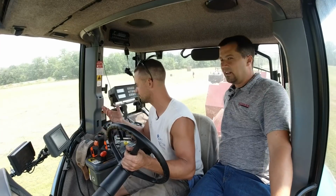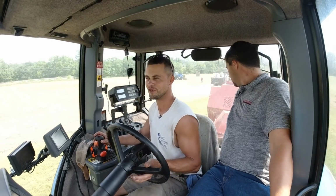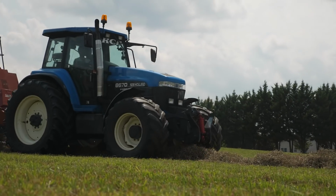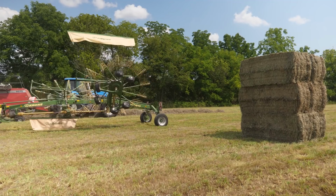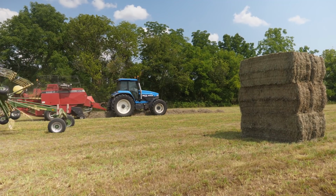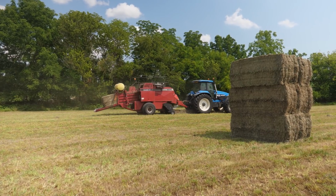Run duals. I don't like running duals because we're on the road so much. We're just running these big floaters here, I guess you want to call them. But yeah, just have a heavy tractor on the baler just for safety, man. I don't want to be pushed around all day. I'd rather drag that baler than have it drag me around. Yeah.